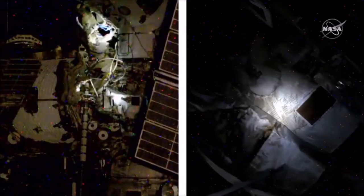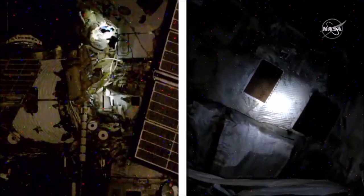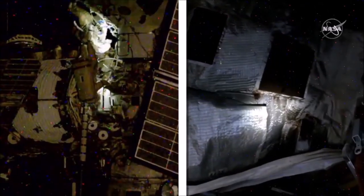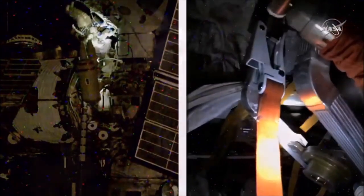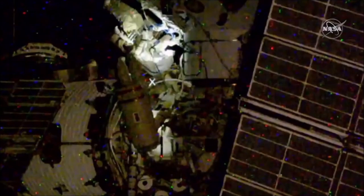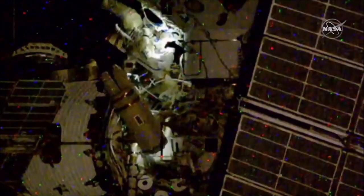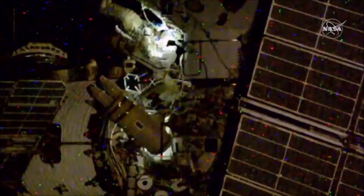So I'm going to panel 8 and further on. Could you repeat your last? Going to panel 8, and then I'm going to go along circular handrails. Yes. To the circular handrail, and then you're going to go to MLM, to the handrail 4001. Copy.